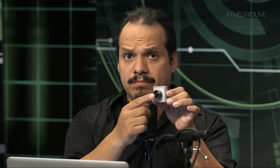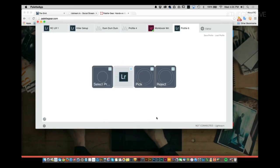Scrolls infinitely, right? So now I have scrolling. So I can grab this and I'm gonna plug this in on this side. So now I'm gonna take this command right here and library selection, select previous and next. Very, very simple setup. The number one thing that I do when I'm working with Lightroom images is culling.